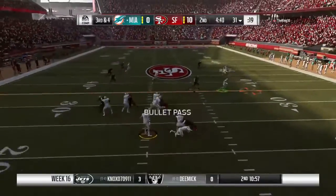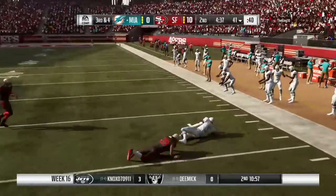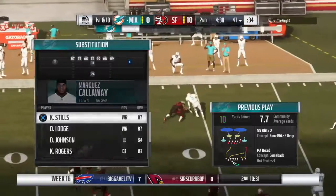Now Trubisky to throw. Quick hitter here, it's complete. And they get him down, but not before he takes it across the 40-yard line. It's another 10 yards on that one and another first down.